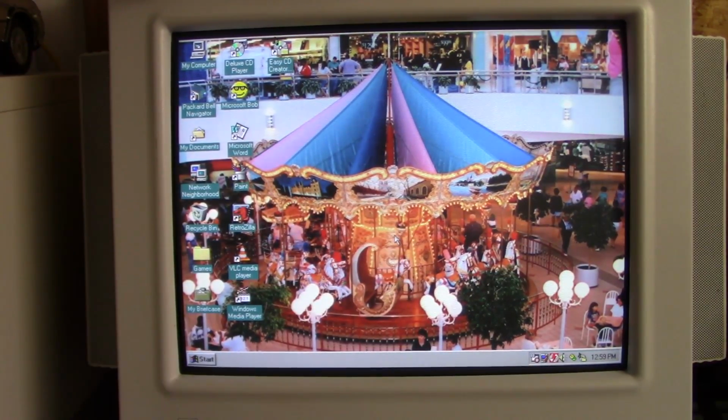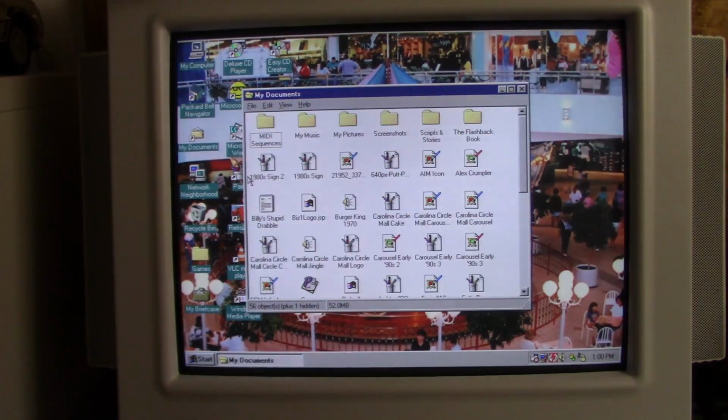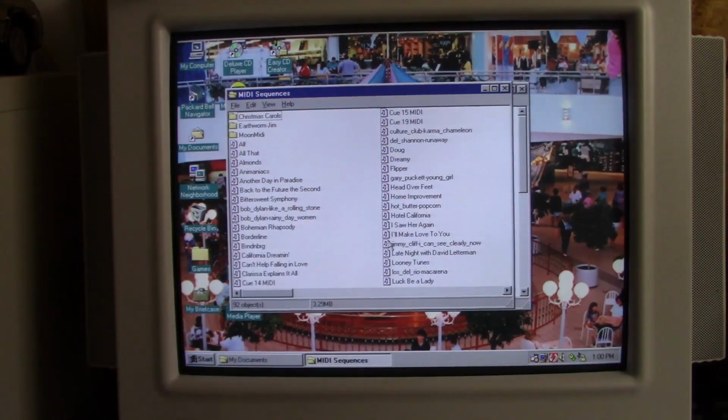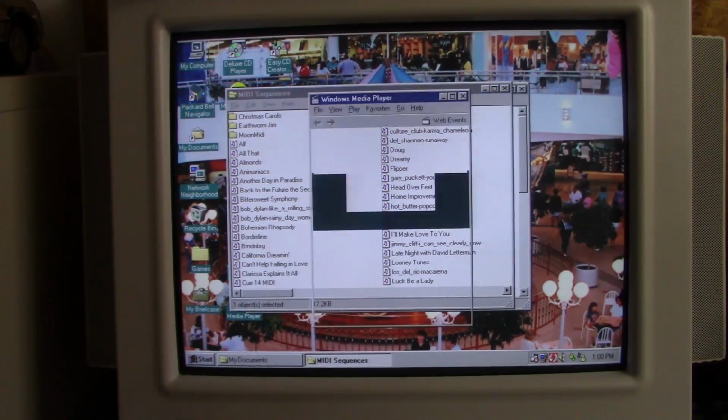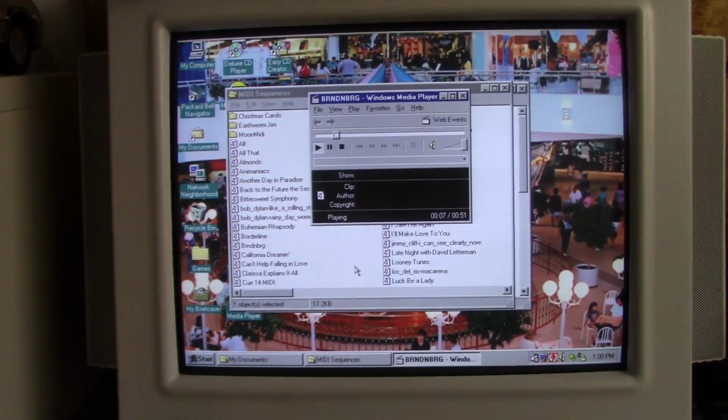Another big thing you can do on a computer like this is media playback, namely music. Some computers that are old are capable of playing DVDs, but this one is not. But we can still play audio files, especially MIDI files. And there are still websites around where you can download MIDI files. Some websites you can actually browse on an old computer like this.